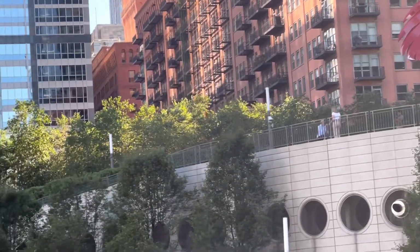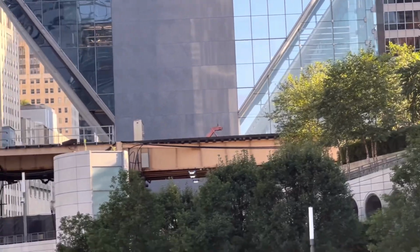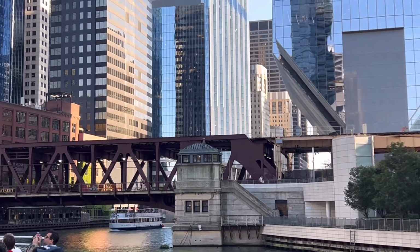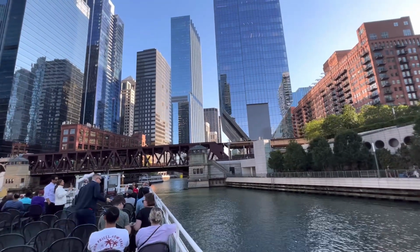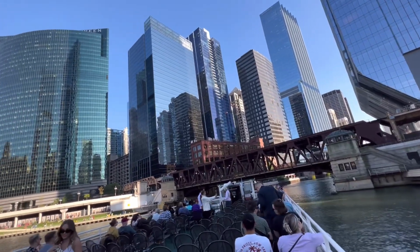If you are visiting Chicago, one of the best ways to get around, least expensive and can get you to just about any neighborhood that you want to go to, is using public transportation. Whether you are using buses or the subway or the elevated train, it's really, really great.